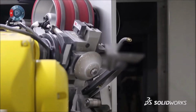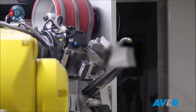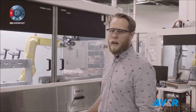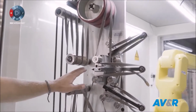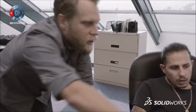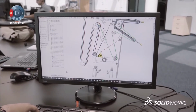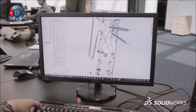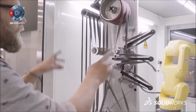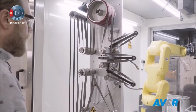We've developed a custom belt sander with all types of abrasives on it. This is one of our products, and where SOLIDWORKS came into play is to allow us to easily simulate all the different belts, because we're putting three belts on it: a rough, a medium, and a finishing belt. We're able to do dynamic sketches and test everything out in SOLIDWORKS before building anything.